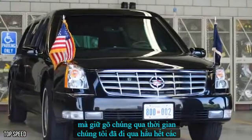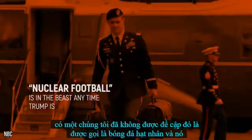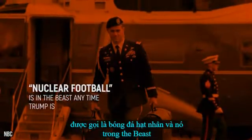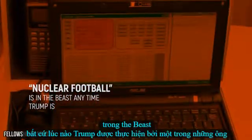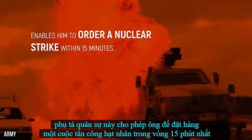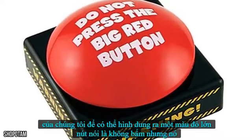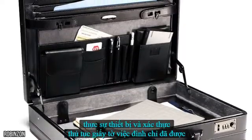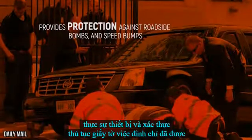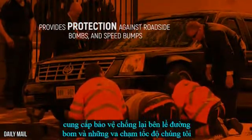While we've already gone over most of the weapons inside the Beast, there is one we haven't mentioned. It's known as the nuclear football, and it's in the Beast anytime Trump is. Carried by one of his military aides, this enables him to order a nuclear strike within 15 minutes. Most of us are probably picturing a big red button that says "Do not press," but it's actually equipment and authentication paperwork. The suspension has been upgraded from previous models and provides protection against roadside bombs and speed bumps.